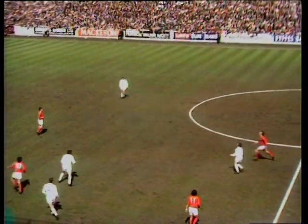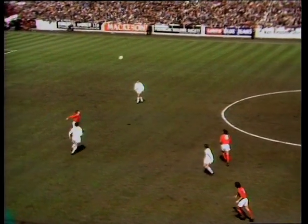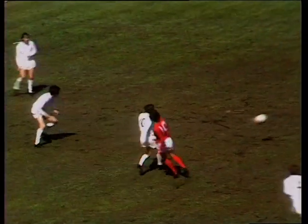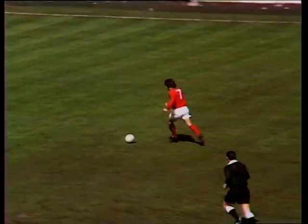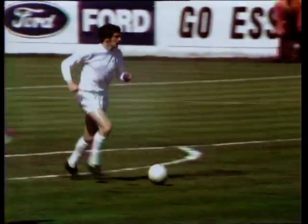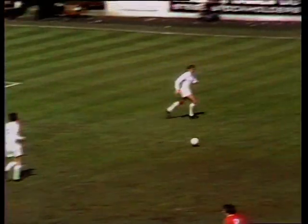Hunter. Richardson, Cormac. Jackson with a bit of room. Oh, Hunter picking that out beautifully, rolling it under his right foot. Cooper.